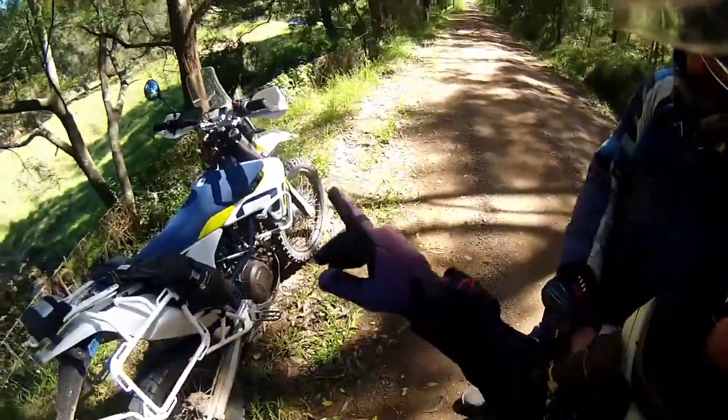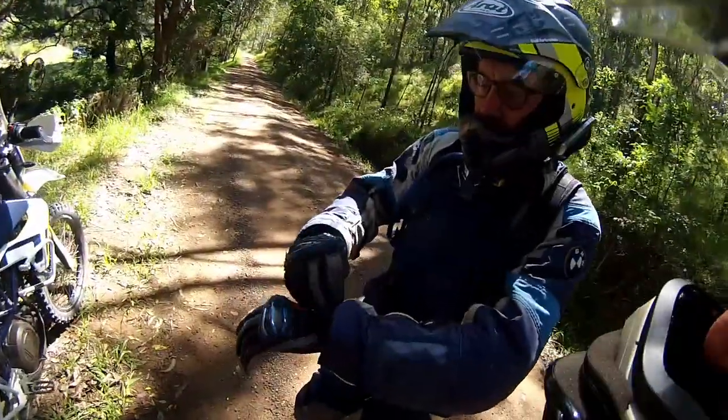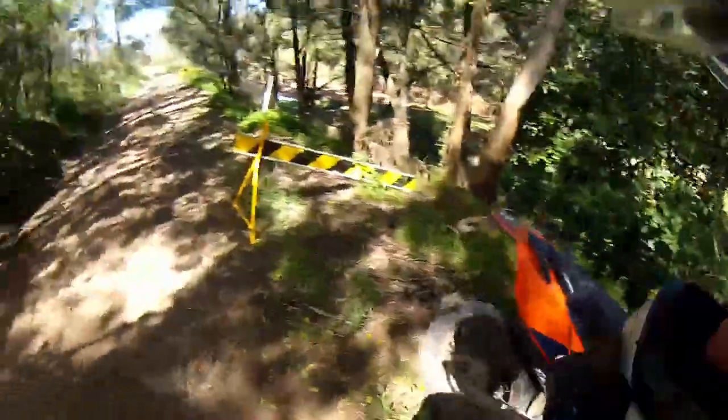Do you want to, at some stage when we get through the gnarly bit up the hill, swap bikes for a quick run? Yeah, go on. I want you to have a feel of the old girl.